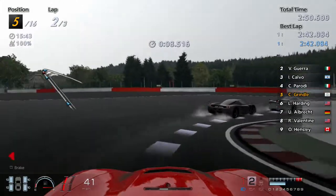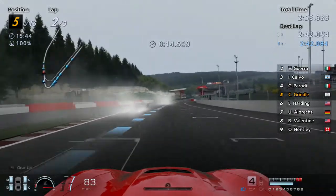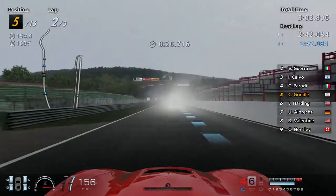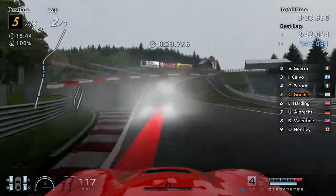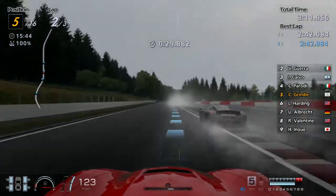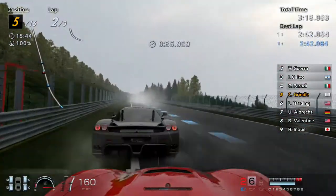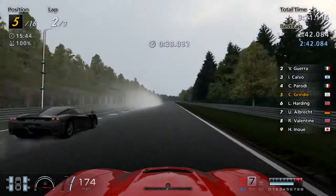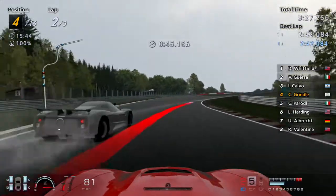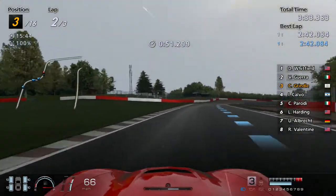Do you know, I feel like we should probably put a performance limiter on this. That's a good shout. Where's second and first? Second and first have just completely disappeared. There they are. Can we catch up?